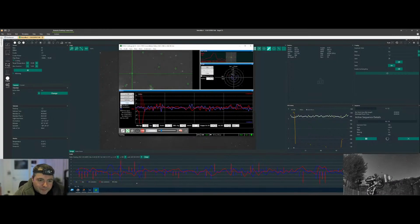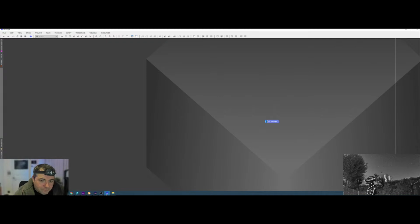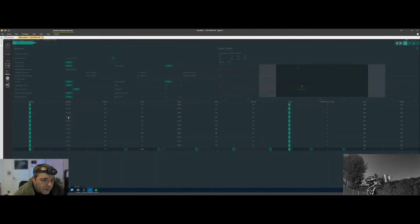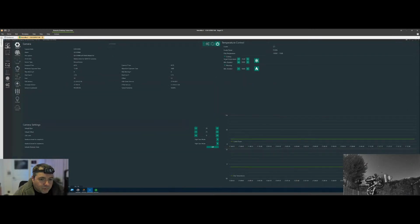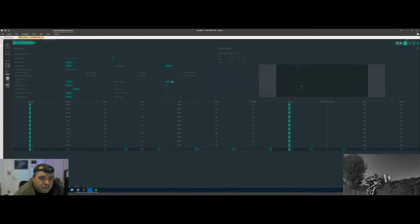Guiding's creeping up. There's the dither. But yeah, I'm not too worried. So I think we're on the last sequence of HA. What time is it? I think we're going to be finished by 22:52, which is crazy for the amount of data we're seeing.